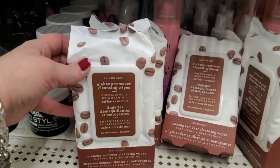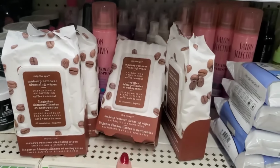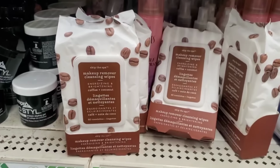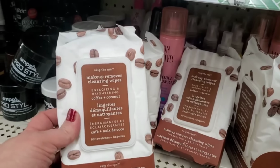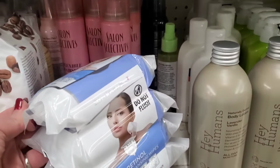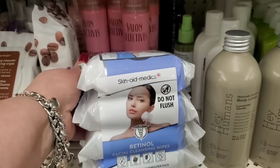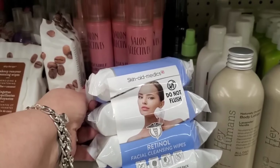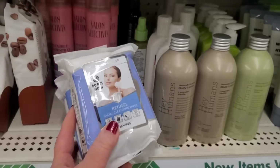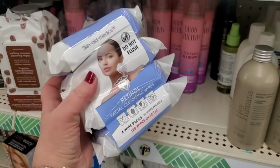I'm seeing more of these makeup removers. I see more of these Skip the Spa cleansing wipes. You guys, I love these. They are so good, you guys. They are energizing and brightening, coffee and coconut. I love them. But I also am seeing this, retinol facial wipes, 120 wipes in total, Skin Aid Medics retinol facial cleansing wipes. Yes, you guys, I am about to freak out that I am seeing these because I have never seen this specific pack. How amazing is that for $1.25?